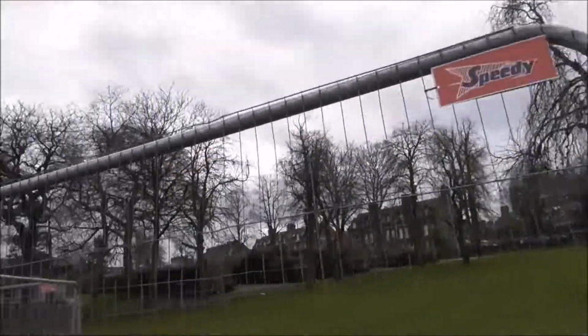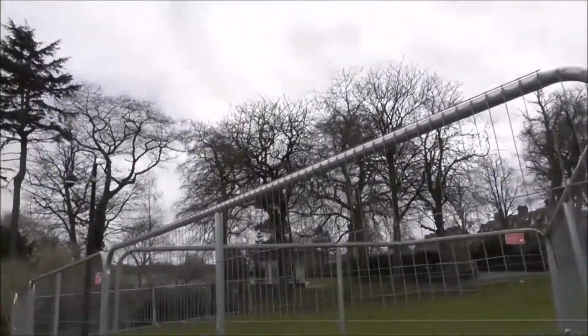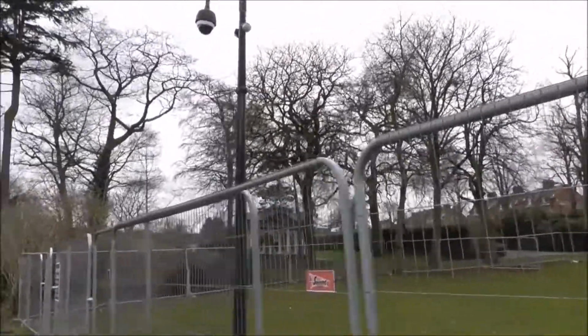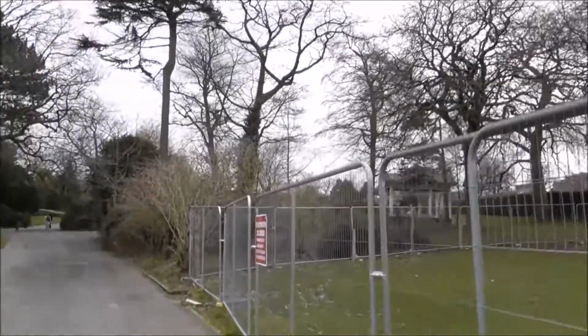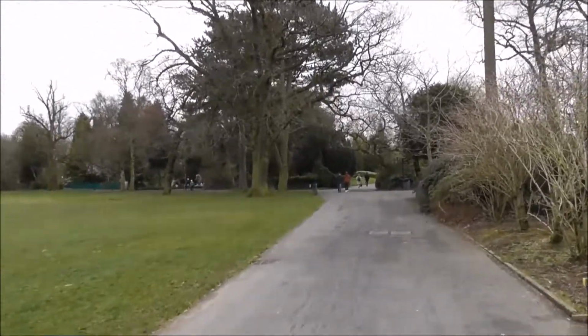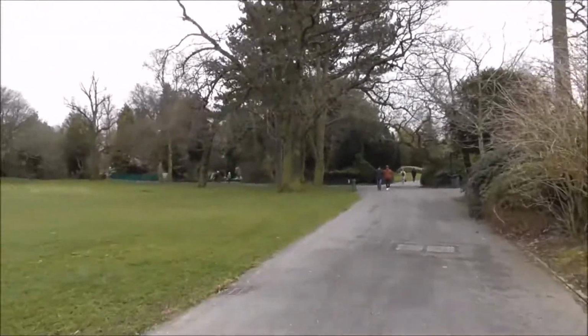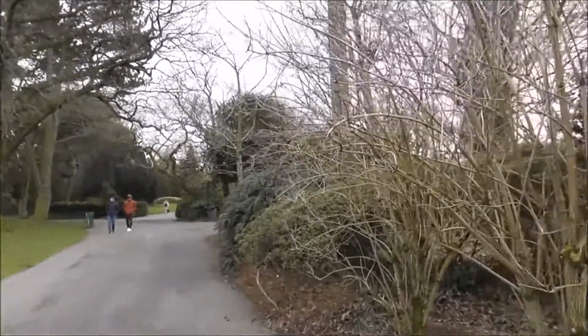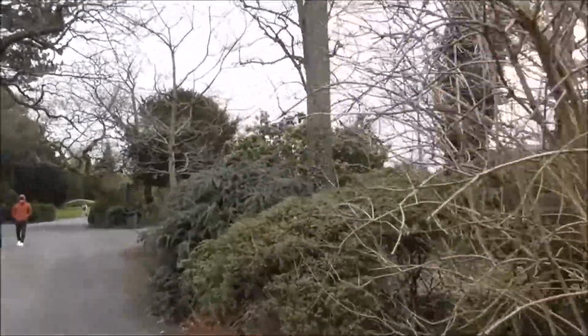And then there's all sorts of other stuff in the gardens here that you might want to see. The herbaceous borders and all the rest of it, and there's a few bits and pieces of sculptures and all sorts. Brilliant place to come and chill. Stranmillis Road, near Queens.